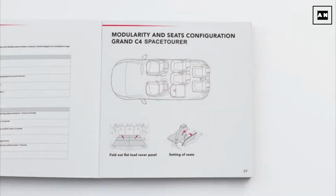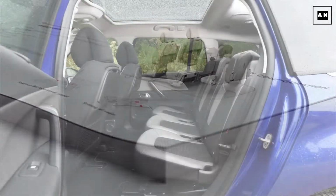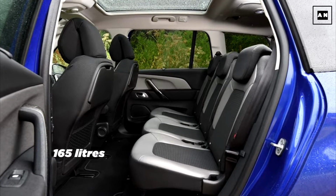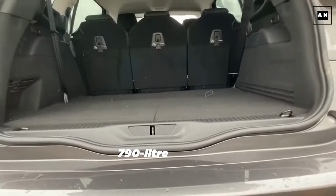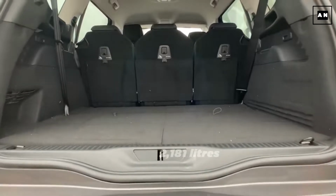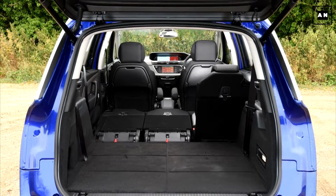The third row is reasonably roomy, and can be made a little more spacious thanks to the sliding middle row. You don't get much boot space with all seats deployed, with just 165 liters offered in this configuration. With the third row down, a huge 790-liter space opens up, expanding to a massive 2,181 liters with the middle row folded too.